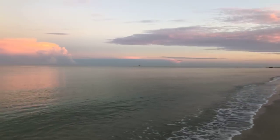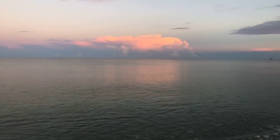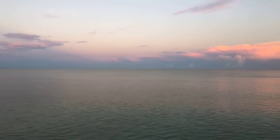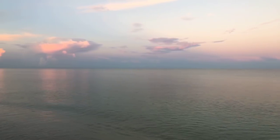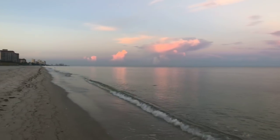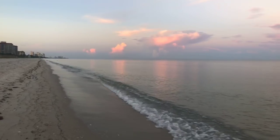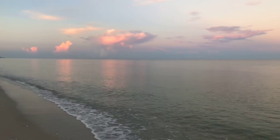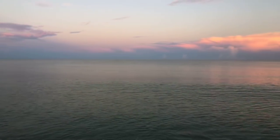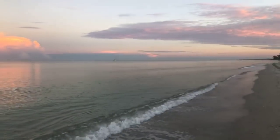And that cloud that's out there in the Gulf with the lightning, about half of it has turned colors now. That's a thunderstorm out there. And there's another one down as I pan around down here to the south. That big cloud right there, that's a thunderstorm. Hopefully they'll stay offshore. Yeah, pretty though, the reflections in the water. Listening to waves coming in.